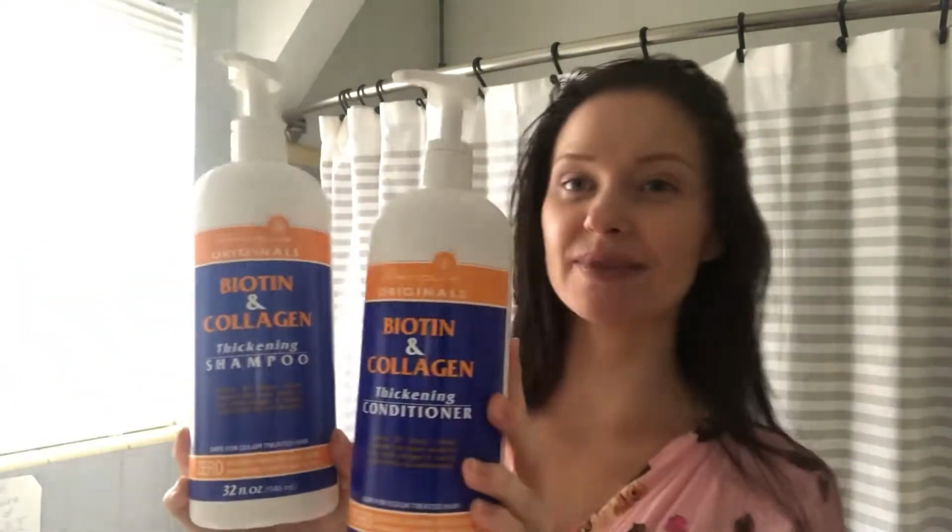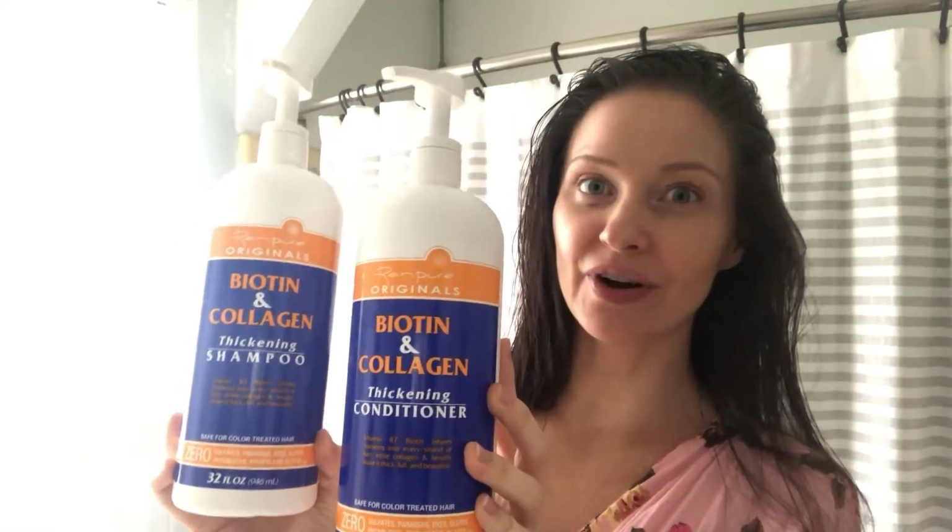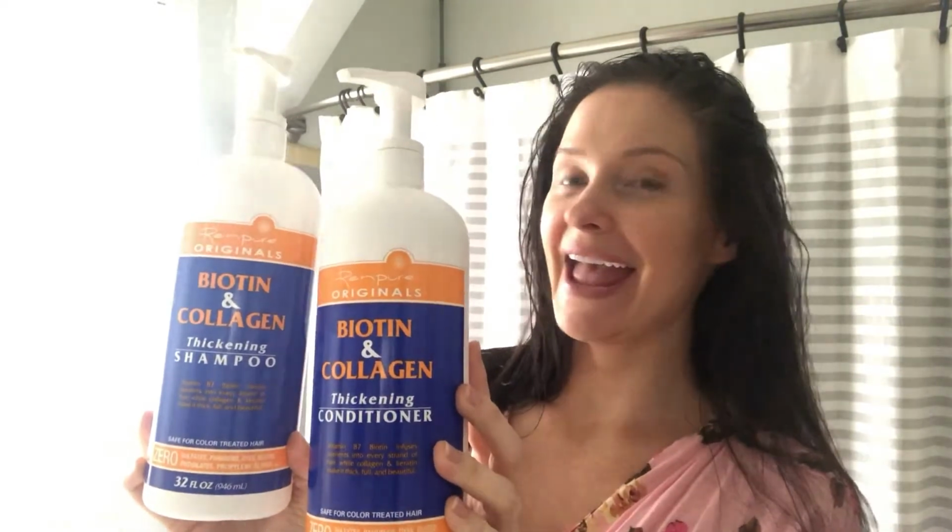So basically what I do, let me show you what I use in the shower. I have shown this a couple of times, but it is incredibly important to me. This is the key thing. It's Ren Pure. I get it at Target. I will link it below. It's their biotin and collagen formula, and I love it because it comes in these big pump bottles, so they last for flippin' ever, and they make your hair smell good and manageable.